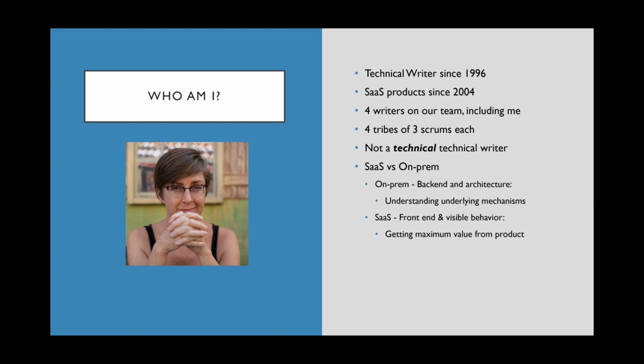I want to emphasize that this is the nature of SaaS products and documentation versus on-premises products. We really focus on front-end visible behavior. There's a limited number of configurations that are allowed, and the assumption is that a customer doesn't need to understand back-end or architecture in order to be successful.